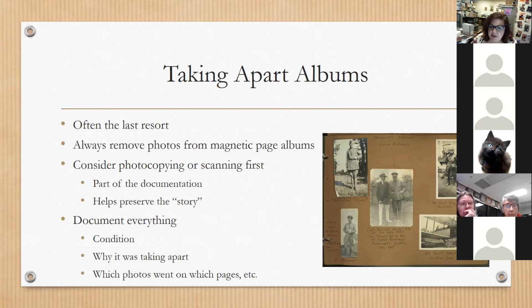Consider photocopying or scanning the album first as part of documenting it. This will help preserve the story of the album. And then document everything. Document the condition, why you're taking it apart, which photos went on which pages, etc.